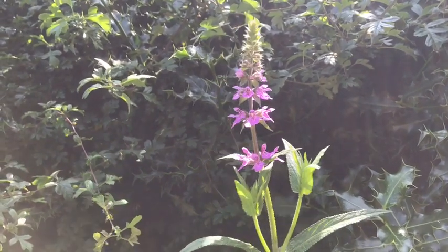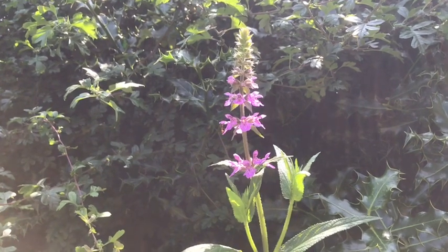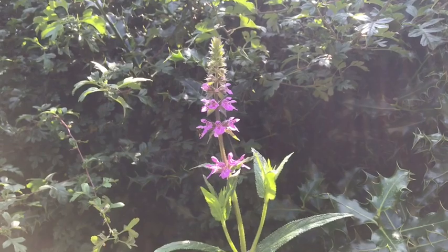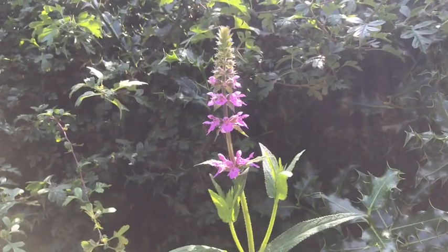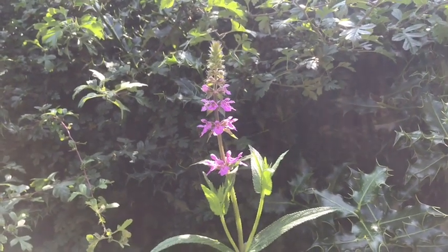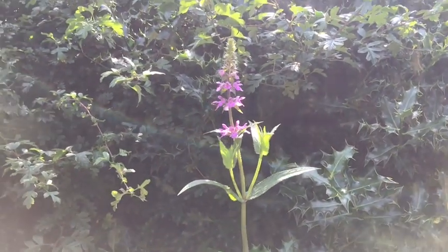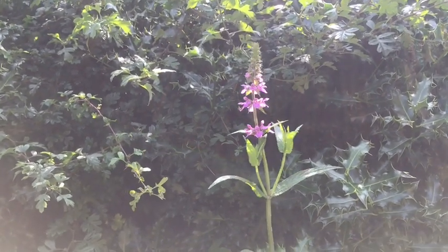I think it's loosestrife, but somebody else might be able to correct me on that, because there was a loosestrife, which does have purple flowers. So I'm guessing that's what this one is. I divided the plants between the ponds, so I can't quite remember. Anyway, it's lovely, isn't it? Lovely to see something so happy after, really, the pond was just such a, if I'm honest, it just didn't look a very happy place at one point.